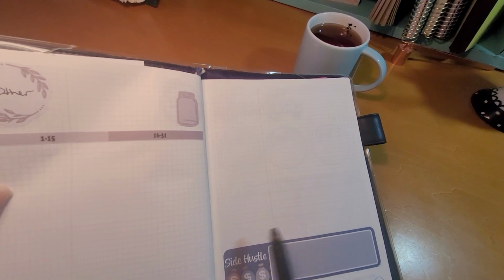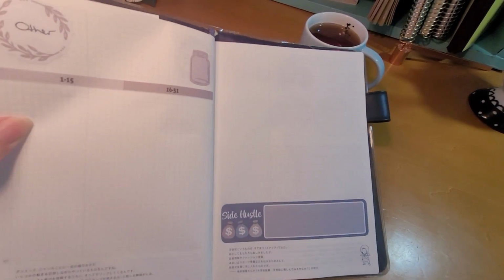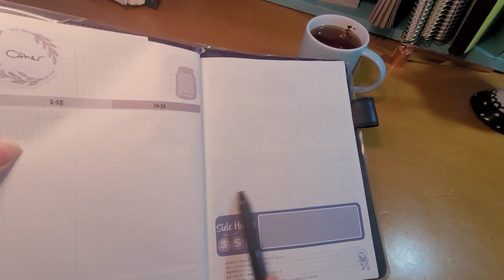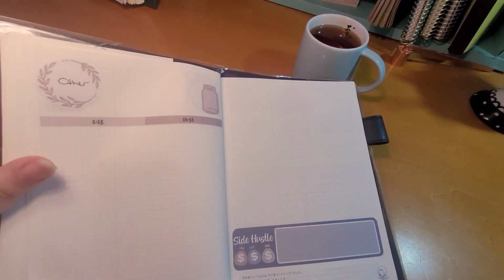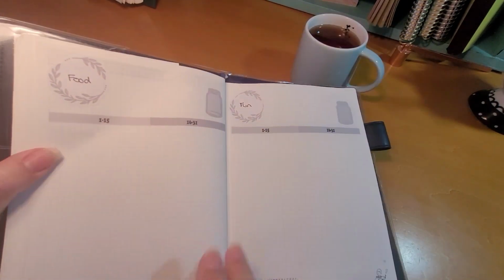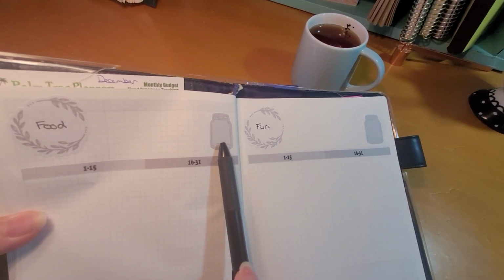Then I have a blank sheet just for you to take notes if there's something that's noteworthy for the end of that specific month. And then I have a side hustle. And everybody has the ability right now to do a little something extra if they need to bring a little extra money in to help things balance. So Gail Vaz Oxlade's strategy uses glass jars instead of envelopes.